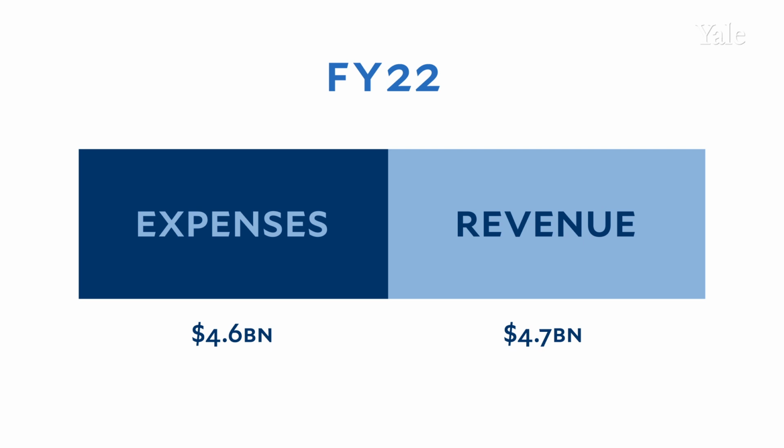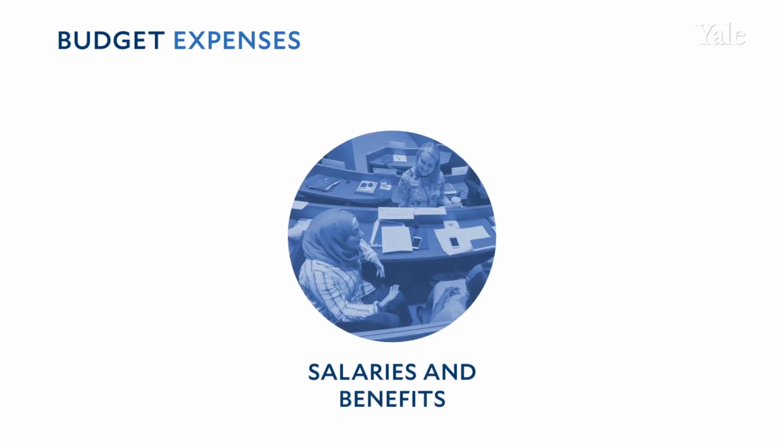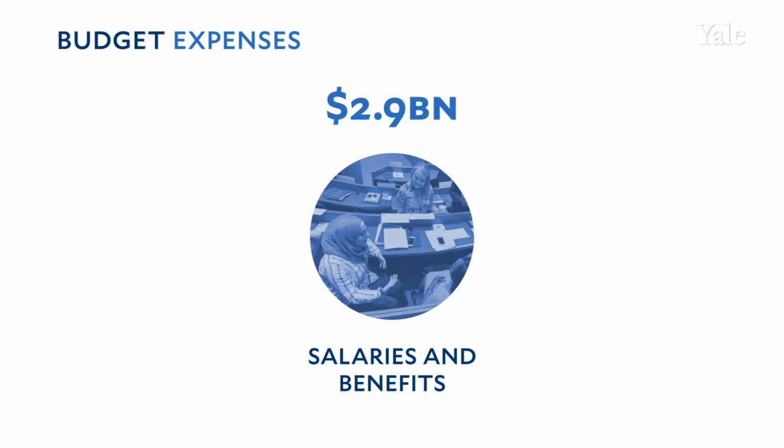Yale seeks to improve the world by creating knowledge and sharing that knowledge, and that's a mission that's carried out by and for people. So it makes sense that the biggest category of expenses at Yale are the salaries and benefits for the people who work here, the nearly 5,000 faculty and about 10,000 staff. In the fiscal year 2022 budget, salaries and benefits total $2.9 billion, or nearly 2/3 of the university's budget.